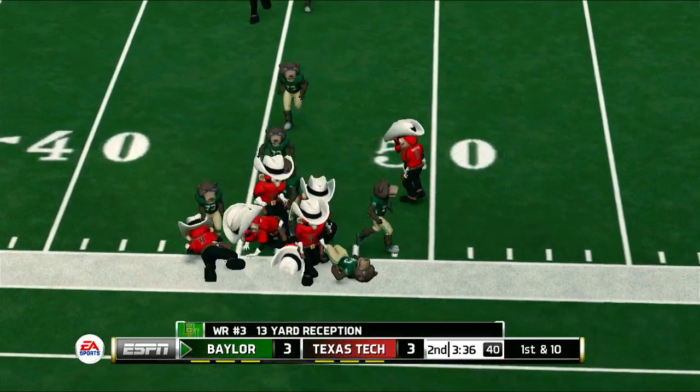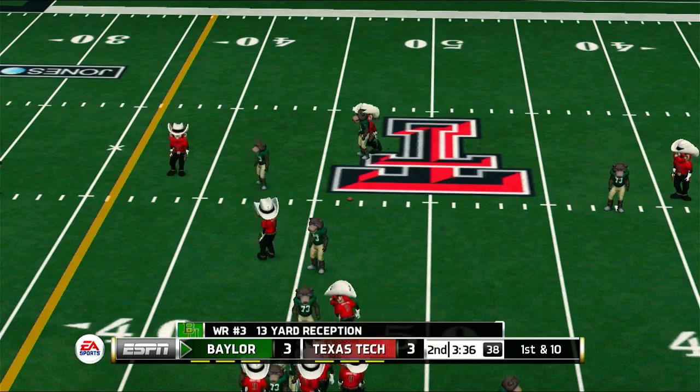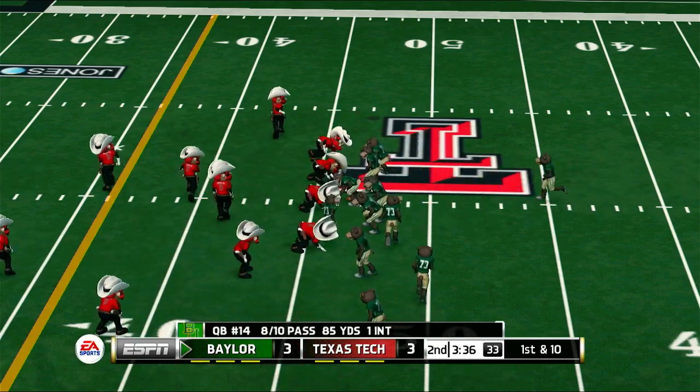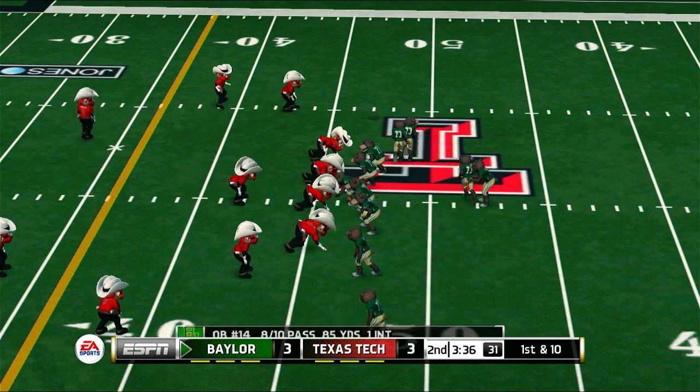He gets hit out of bounds at about the 47-yard line. First down.